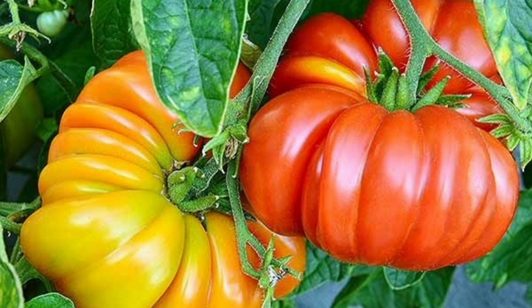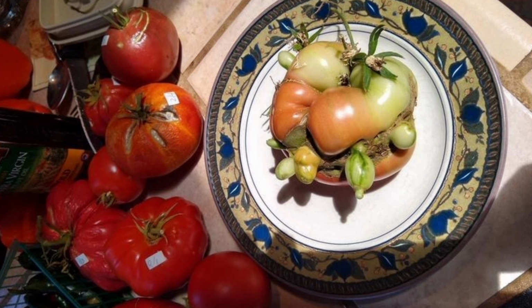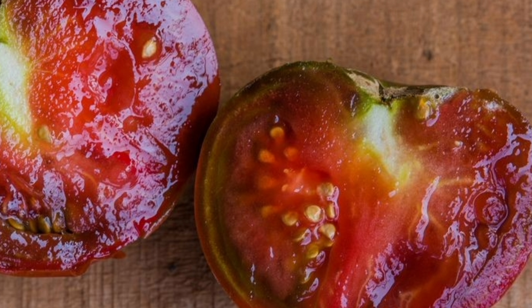Here's a cool example. The Cherokee Purple tomato, an American heirloom variety. This tomato has been passed down through generations. And when you save its seeds, you are carrying forward all the delicious flavors and hearty traits that have made it a garden favorite for decades.